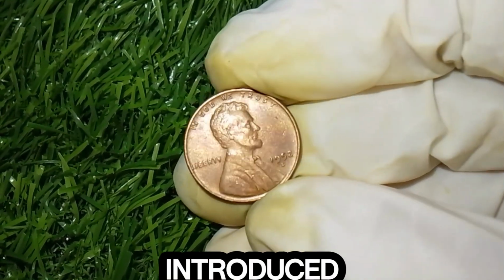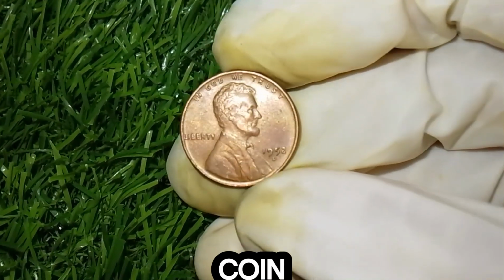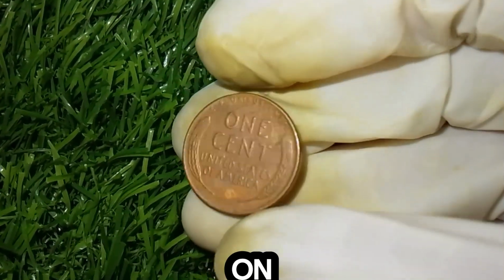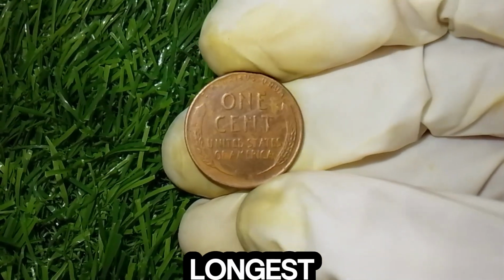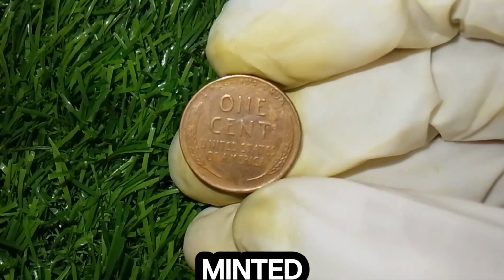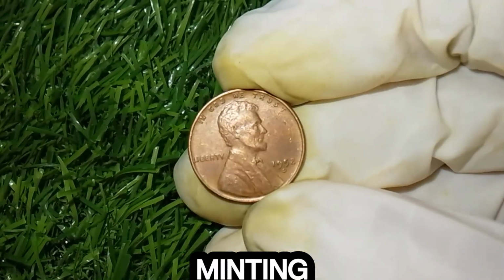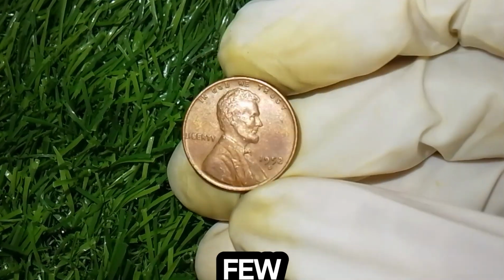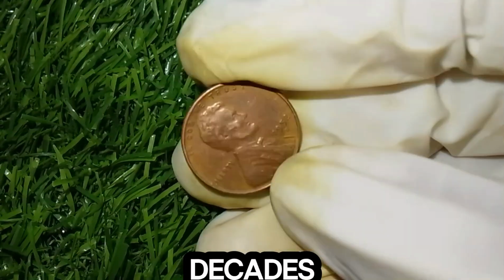The Wheat Penny series was introduced in 1909 to celebrate the 100th birthday of Abraham Lincoln, becoming the first U.S. coin to feature a real historical figure instead of symbolic imagery, and this design featuring the portrait of Lincoln on the obverse and the wheat stalks on the reverse ran until 1958, making it one of the most popular and longest-running series of 1-cent coins in American history, with the 1952 D version being minted in Denver. And while millions of these coins were struck, not all were identical, because minting errors, striking mistakes, double dies, repunched mint marks, and other anomalies turned a few of these coins into pieces of unimaginable worth, creating a story that still excites collectors even decades later.